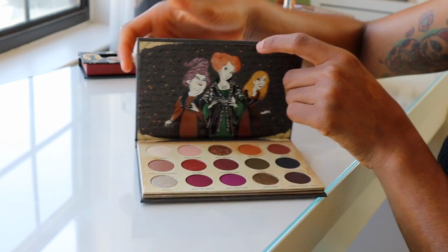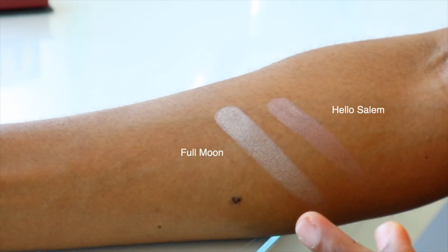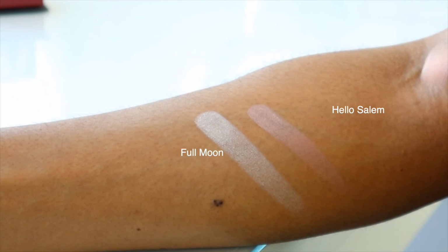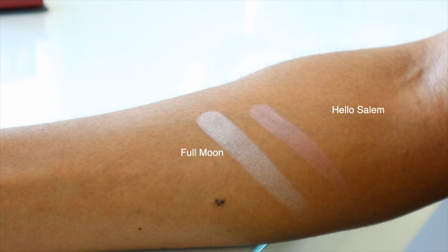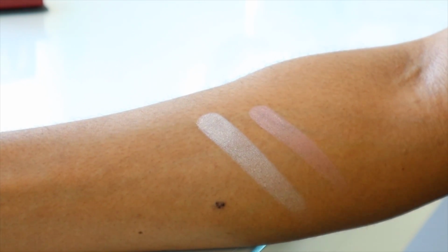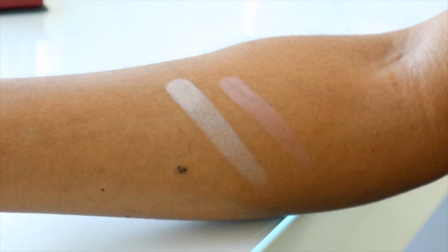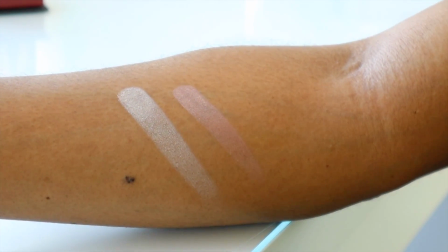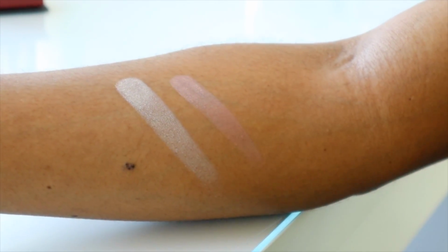All right, so we're gonna jump into the swatches. We're gonna start with Full Moon and Hello Salem. Full Moon actually has a little bit of glitter in it. You guys probably can't see it off camera, but it's a really pretty color. So far these two are really nice. I like Hello Salem. That looks like a really nice base color.